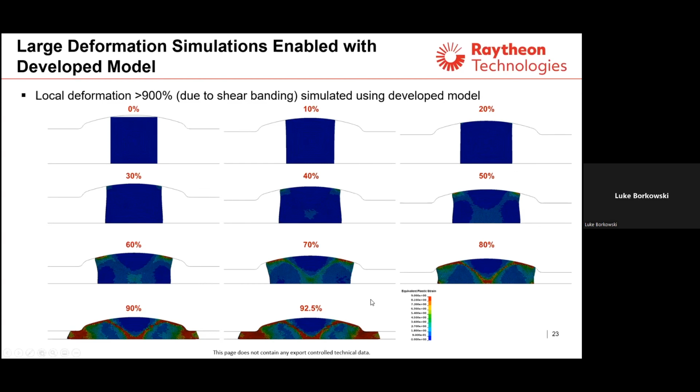elements. So without remeshing, we're only able to achieve about 60% global deformation before the model lost convergence and it wouldn't run anymore. So it's important in this type of simulation to have remeshing so you can actually complete the simulation, the forging simulation, but also so you can have an accurate prediction and good element quality throughout.